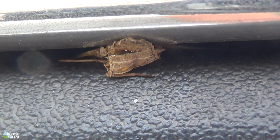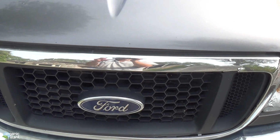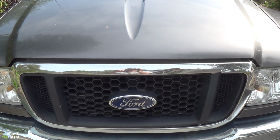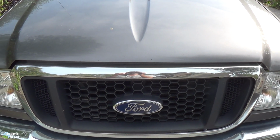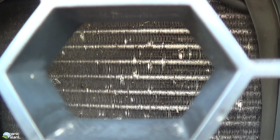Not much bug splatter. Oh, here's something in here. I don't know what that is. Well, I would say I've got at least a dozen, no more, insects on the total truck, hood, bumpers and all. But remember, back in the day, they would just be covered with them. So something definitely is going on, and I'm gonna blame Fukushima. What are you gonna blame it on? Now I got more rock indentions than I do have bugs in this radiator.